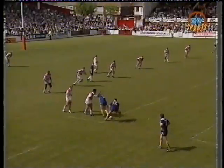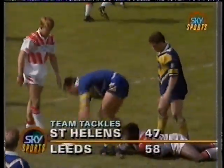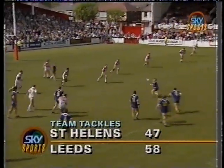Harry Mercer's at dummy half. He broke his jaw on the opening day against St Helens, was out for 6 matches after that. Leeds doing a lot more work, and that's a reflection really of the possession statistic.